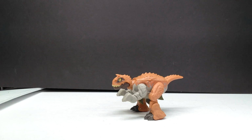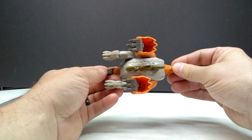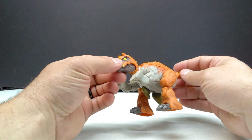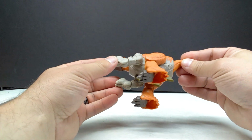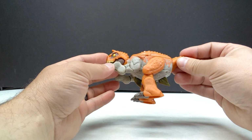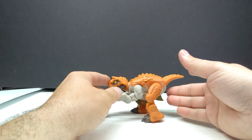One thing I will say straight away, though, that I noticed that's very awkward, because it has a Stegosaurus that it turns into, you've got the plates here sticking out of the underside of the Carnotaurus. It almost looks like the Carnotaurus ate a baby Stegosaurus. The baby Stegosaurus has now grown in his stomach and is currently tearing out of him like a scene from Aliens. So very interesting as far as that goes.